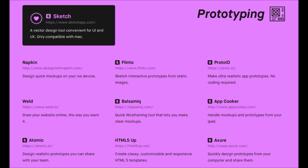Now, as I said earlier, prototyping, as the name suggests, is when you want to create a prototype or a mock-up for a client, or even if you want to create a mock-up or a prototype for your design stuff to follow. That's actually called prototyping.